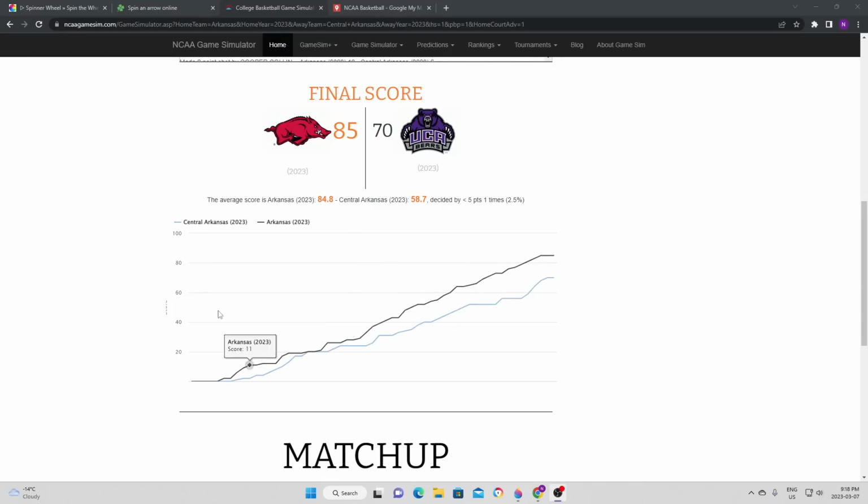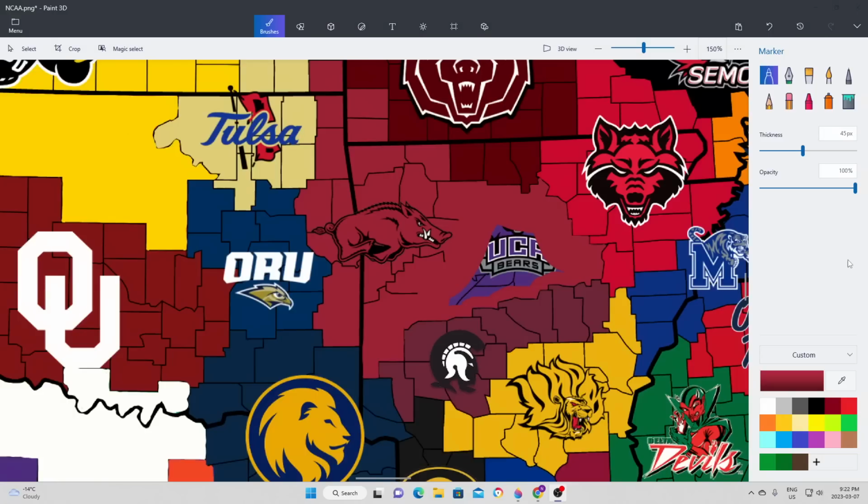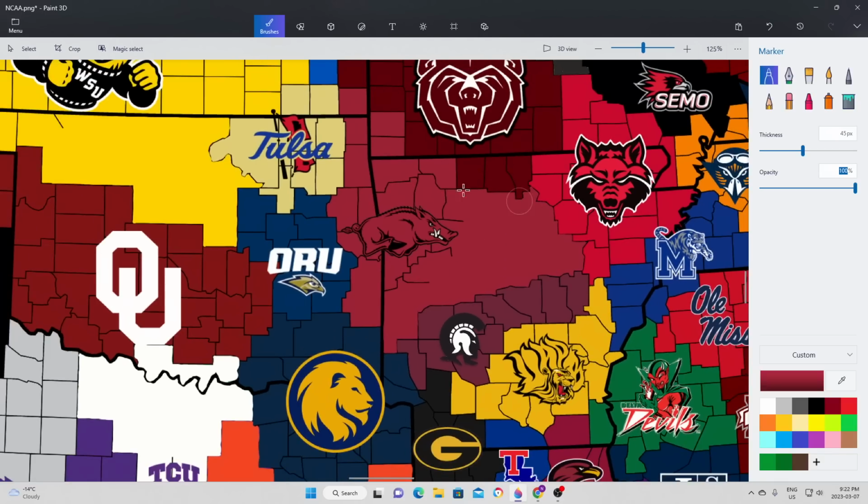And as expected, Arkansas did come away with the win, although it took them a while to actually get a lead. As they took a lead, Central Arkansas took some time back, but then Arkansas put on the gas pedal and eventually made a comfortable 15-point gap to win the game. And like that, the Razorbacks take a big chunk of Arkansas and see them exert their dominance over the state.